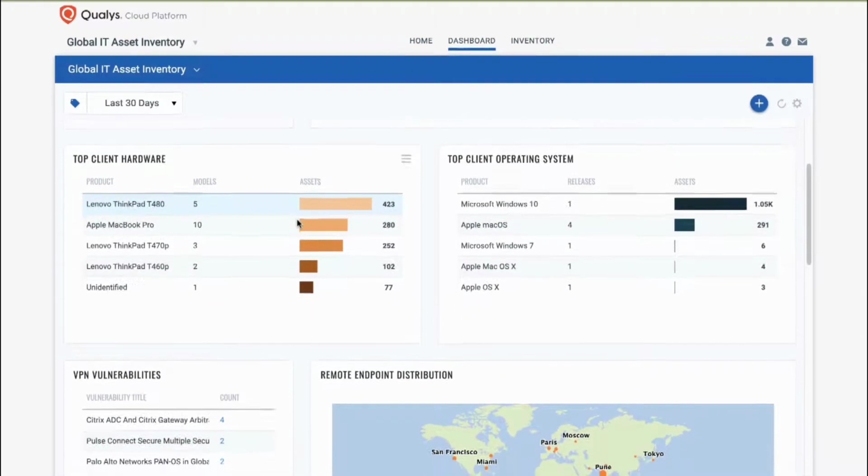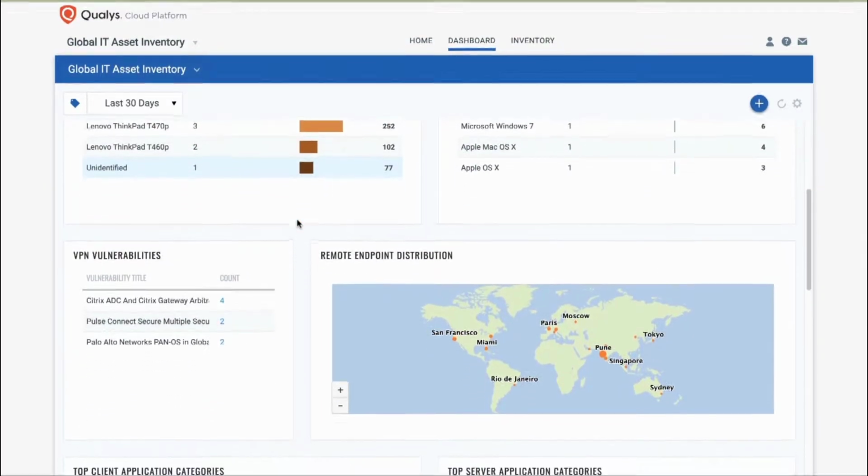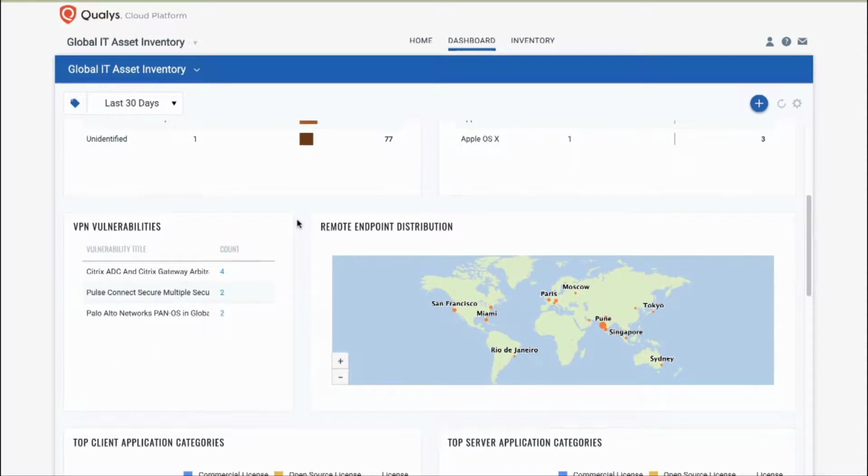If you scroll down here, you can see all of your remote endpoints on a map, because being a cloud-based solution, we can keep track of where these devices are and show them in near real time. Before I go there, another interesting thing here is that today there's a lot of malware out there that is targeting VPN vulnerabilities.